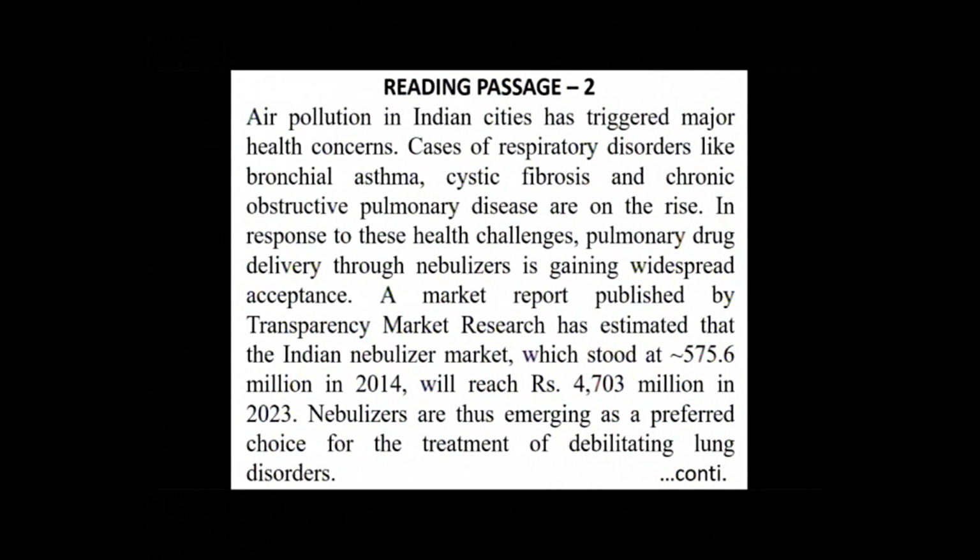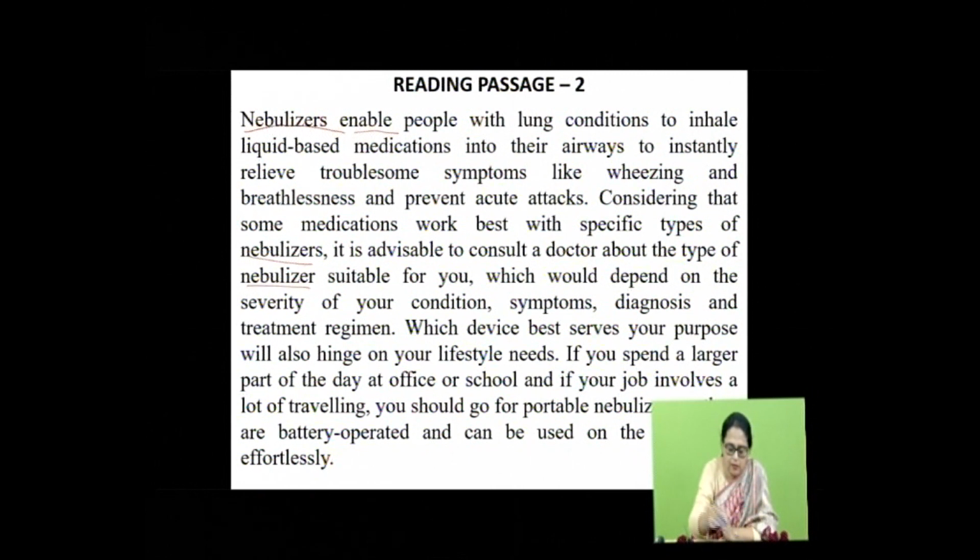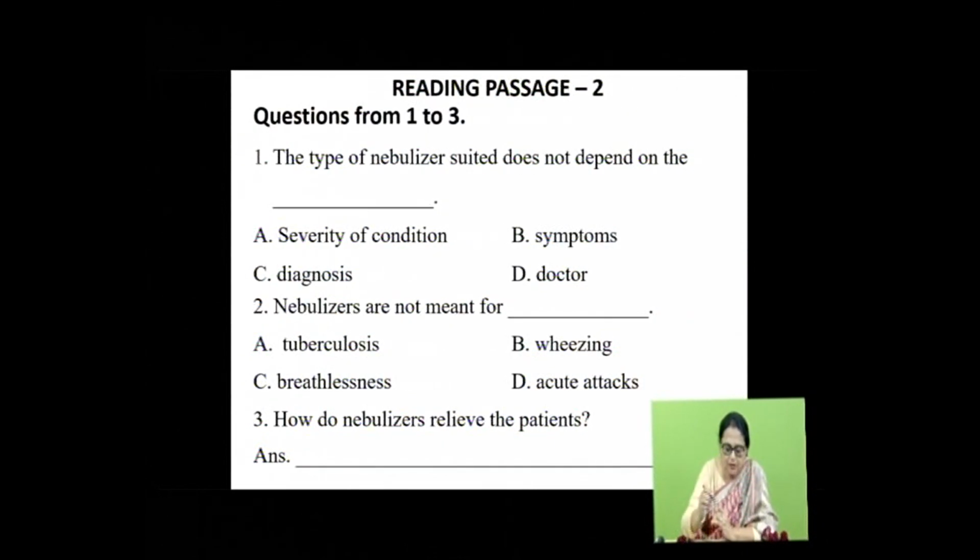Okay, let's read the second passage quickly and find what it is about. It is about air pollution in Indian cities has triggered major health concerns. Cases of respiratory disorders like bronchial asthma, cystic fibrosis, chronic obstructive pulmonary disease are on the rise. In response to the health challenges, pulmonary drug delivery through nebulizers is gaining widespread acceptance. A market report published by Indian Nebulizer Market, then nebulizers, then again nebulizers, what are they used for? So the words here, quickly if we look at it, are condition, symptoms, diagnosis, treatment, device, portable nebulizers. So it's something to do with nebulizers.